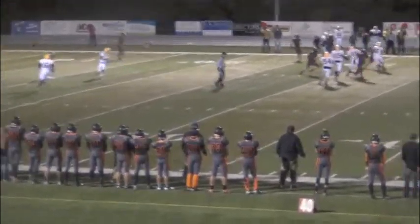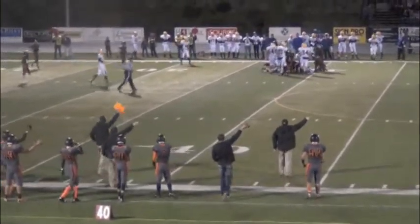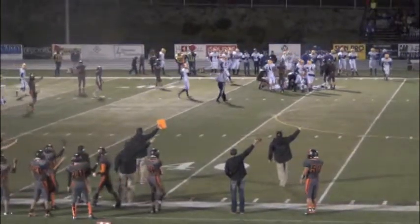Freedom zone number seven is back to pass again. And there's a fumble on the play. That's fourth down anyway.